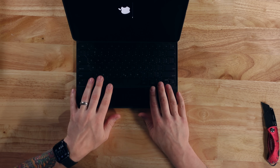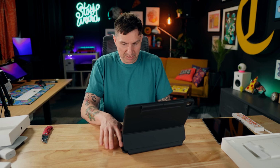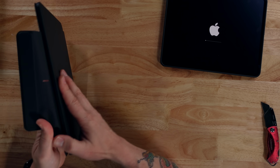All right, so this is kind of cool. You see it? My iPad is doing stuff, so I can't do anything, but it feels fine, feels nice. It's got an on-off button. Seems like a nice viable keyboard option if you don't want to spend whatever, $500,000 on the Apple version.